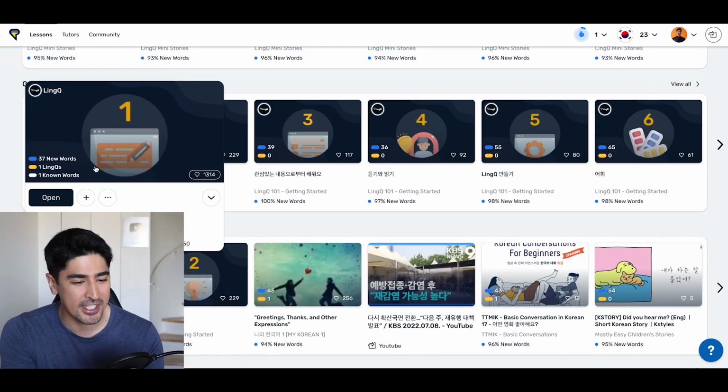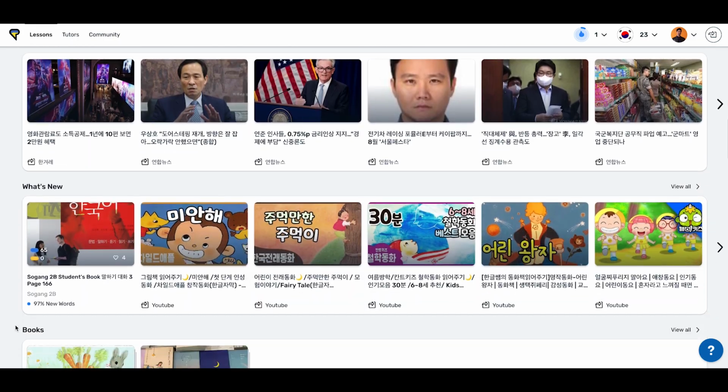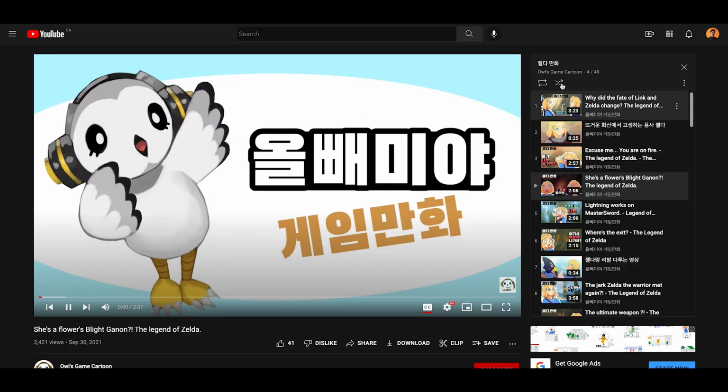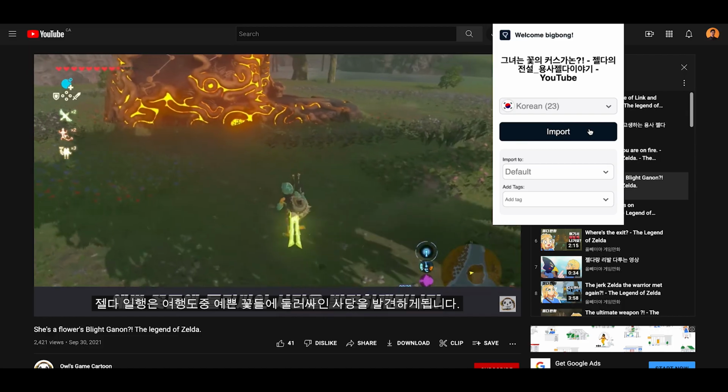Then there are guided courses integrated within the app which are perfect for absolute beginners, but if you need inspiration you can scroll down and find a lot of choices available on the internet that you can import to your lessons, like mini stories, trending news feeds, podcasts, books, stories for kids, you name it. LingQ really takes it to the next level, and I recommend it to people who are very serious about becoming fluent in their target language.